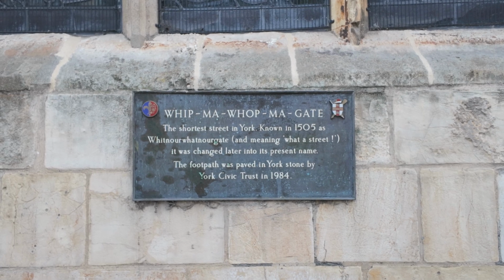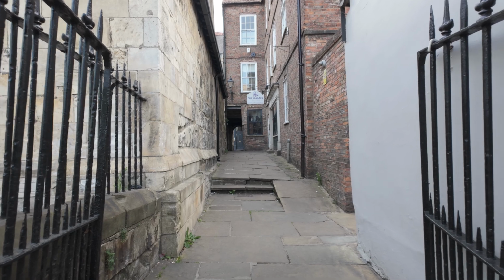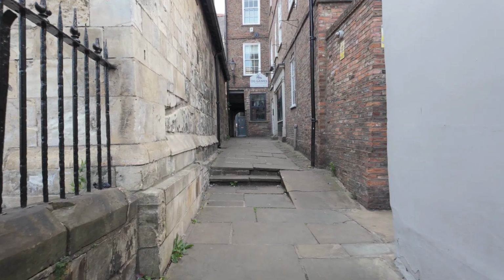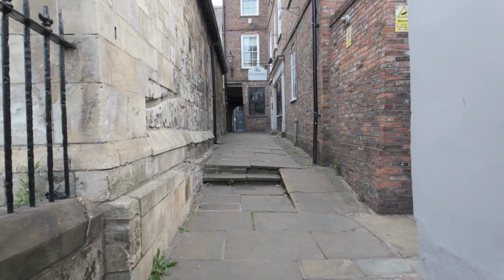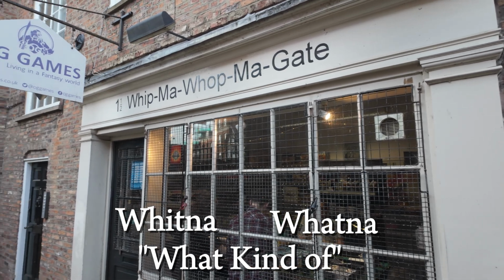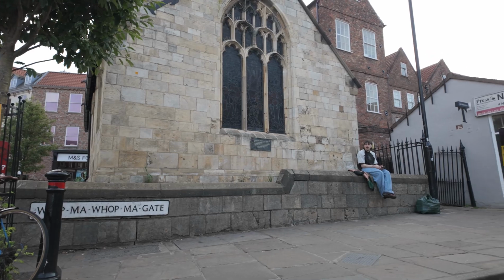It doesn't seem to be named after an activity. There was a myth about wives getting whipped, but again seems very unlikely. The most likely meaning of the prefix is made up of 2 dialect expressions, whitner and whatner, both meaning what kind of, and in combination meaning why on earth do you call that a street?